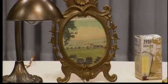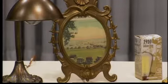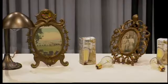Again, same as we do with the light fixture. We clean them up, remove layers of paint or spray paint, or just get them to a position where you can see the beauty of the original metal underneath. And so, you did the same thing for the frames. And the same thing for the frames, that's correct.